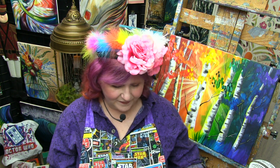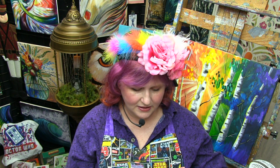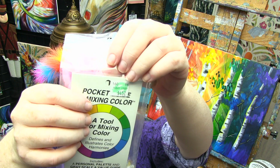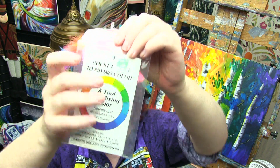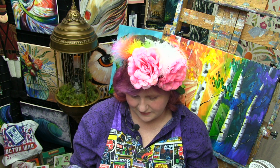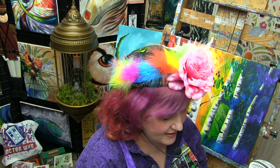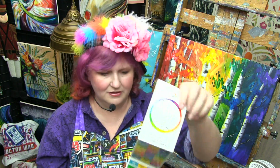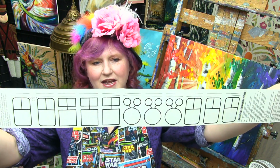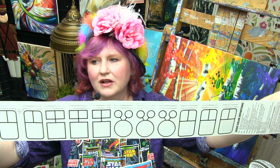Another neat thing that I like is the pocket guide to color mixing. I got this here so you could see what it was. It was $4.52 at Hobby Lobby. Again, you could use your coupon, and sometimes they just put all this stuff on sale. And this nice little dude is a fabulous cheat sheet. It has a little work area for you. It's a fun little thing, and you can put it in an art box if you've got to go somewhere.